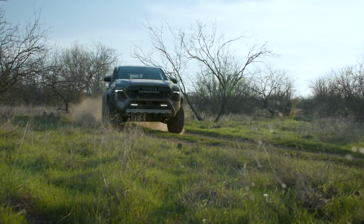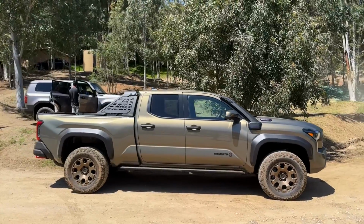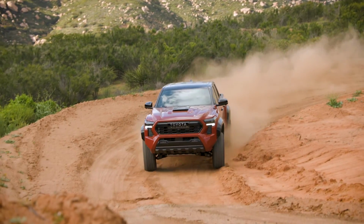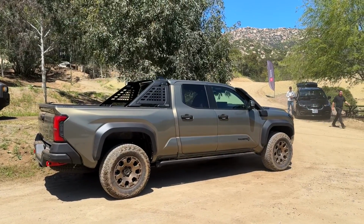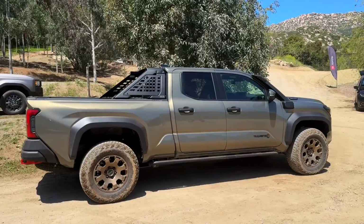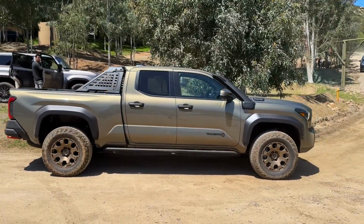Now, let's talk about the Trail Hunter and the TRD Pro, the two trucks that we drove here in this video. Those are available only as hybrids, so there's no way to get a gas-only version. The TRD Pro is going to start at $63,900, making it the most expensive entrant into the Tacoma lineup. Now, the Trail Hunter is a little bit less. It's $62,900 if you want the 5-foot bed, or if you want the longer 6-foot bed, it's $63,400. So it is a little bit less than the TRD Pro, even if you get the longer bed.